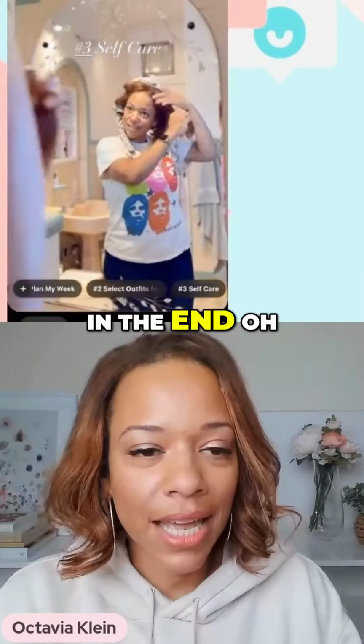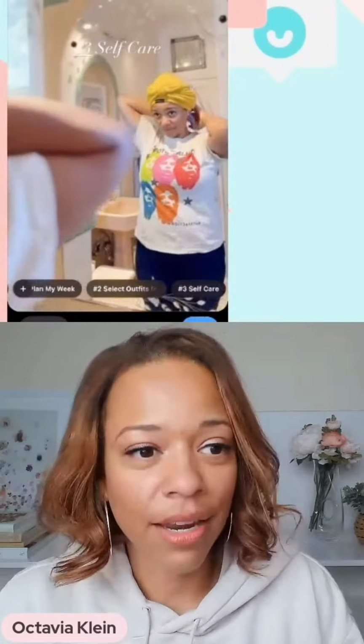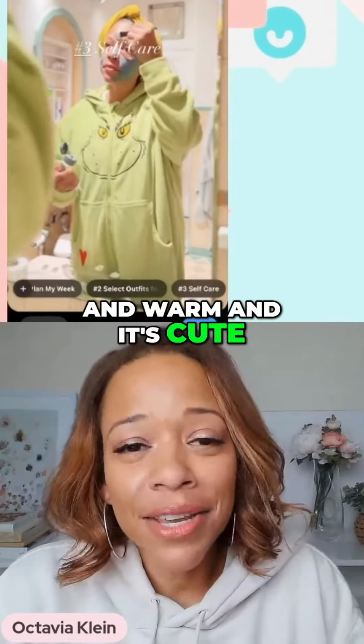And then in the end, actually, you see me zipping up my little Grinch onesie, which is my favorite thing that I wear right now. I cannot get out of that Grinch onesie. I'm sure my husband's like, "Can you put on some real clothes?" But I can't. That thing is so cozy and warm, and it's cute, and it's the Grinch.